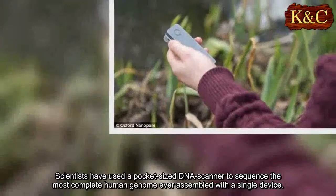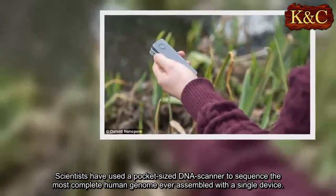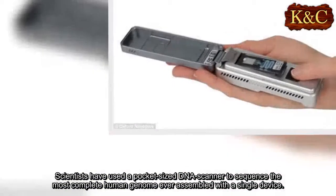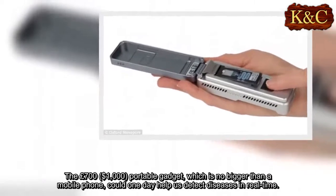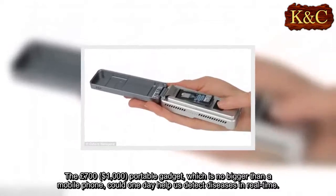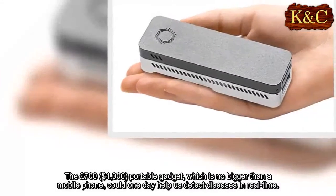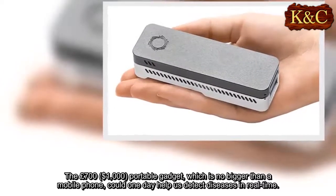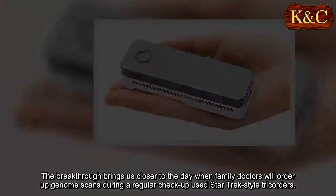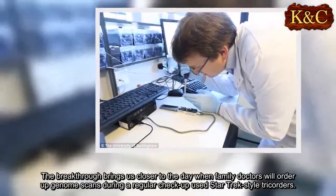Scientists have used a pocket-sized DNA scanner to sequence the most complete human genome ever assembled with a single device. The 700 pounds ($1,000) portable gadget, which is no bigger than a mobile phone, could one day help us detect diseases in real time. The breakthrough brings us closer to the day when family doctors will order up genome scans during a regular checkup. Use Star Trek-style tricorders.